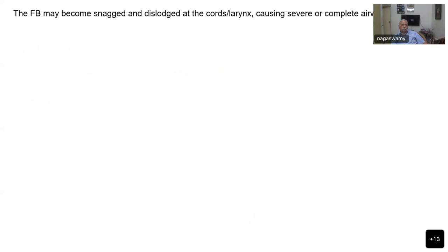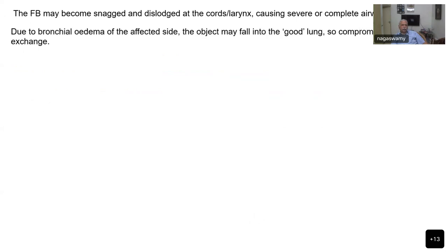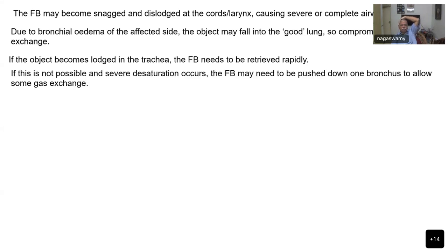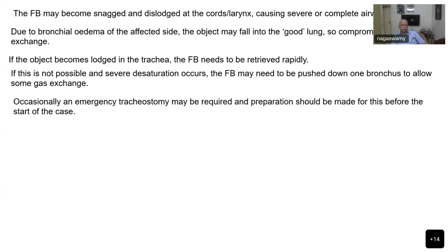And foreign body may become snagged and dislodged at the carina level. Sometimes it can cause partial to complete obstruction. And edema on the affected side may make the object fall into the normal lung, compromising gas exchange. And it can get lodged in the trachea, which may need immediate retrieval or an open front of neck access. Or sometimes it can be pushed down to allow exchange. Emergency tracheostomy may be needed.